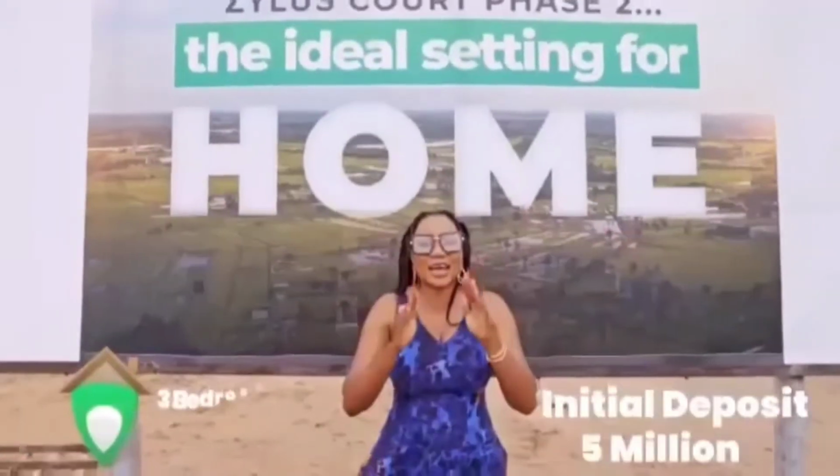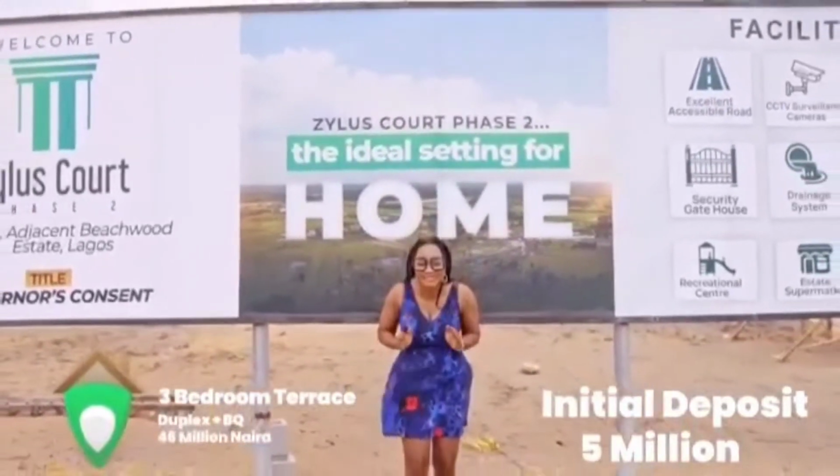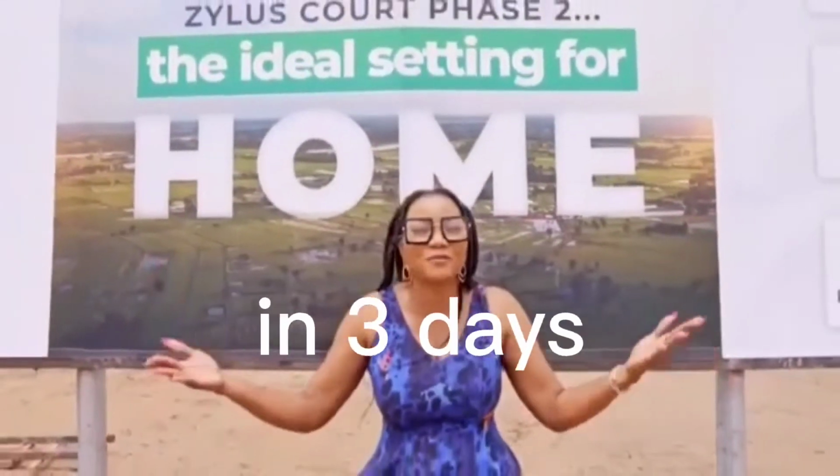ZYLUS Court Phase 2 is just a few meters away from ZYLUS Court Phase 1. And here you can get a 3-bedroom terrace duplex with BQ at 46 million naira. This is the pre-launch price, and the price will go up any moment from now.